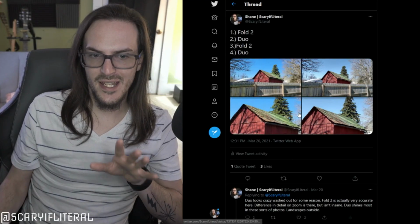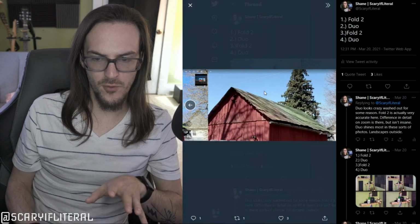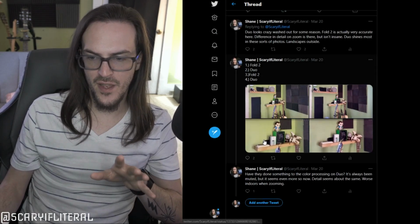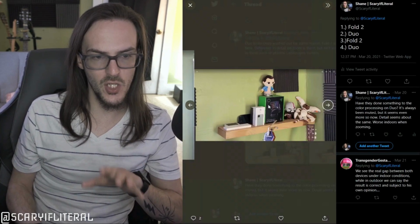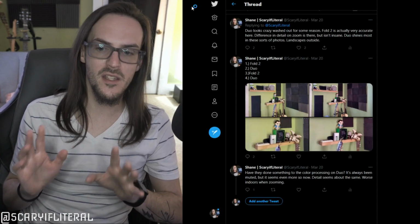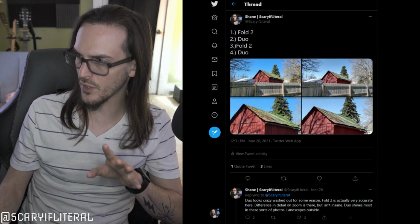So let's jump over here to Twitter, because I did tweet these images out, and I tweeted them at different zoom levels so that everyone could see exactly what we were talking about. And I asked people to kind of give their opinion on what they were seeing. We're going to do a zoom in here where you can see this full screen. But I wanted you to know that if you want to see these pictures yourself on your own device, go to my Twitter account and they are there for you to look at.